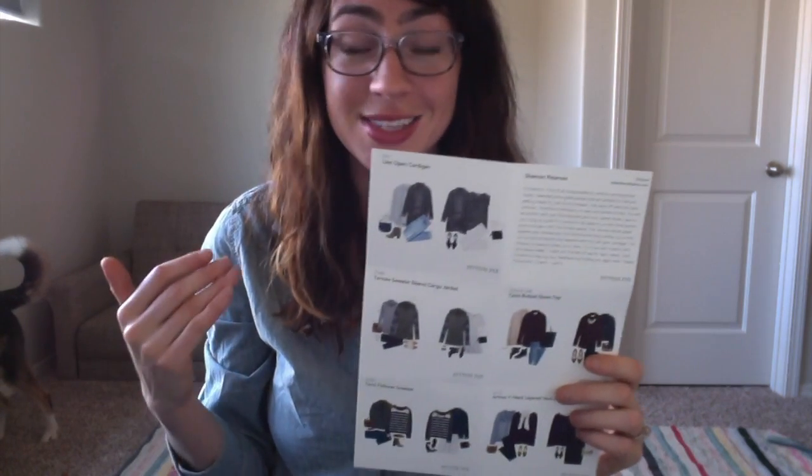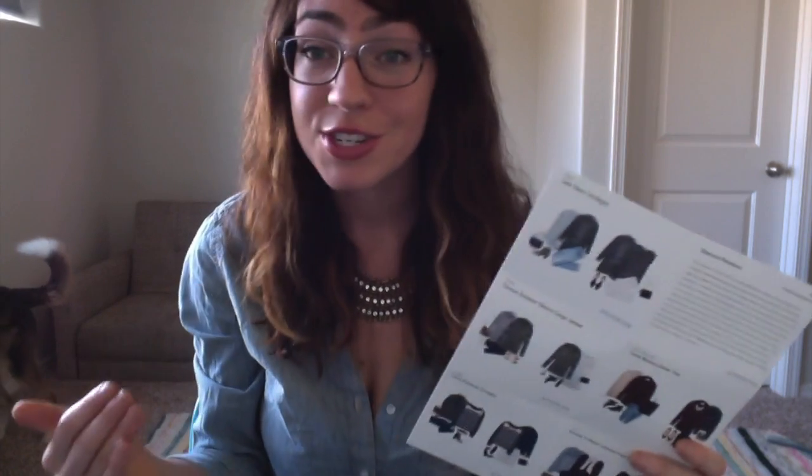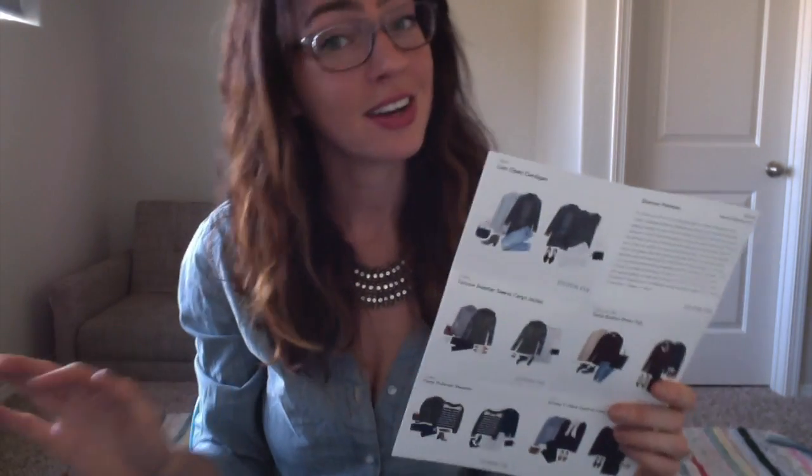They weren't listening to colors I liked. They weren't listening to fit that I liked. But this time, it's like perfect. The colors are great. The fit, granted, I haven't tried them on yet, so I don't really know, but the fits all seem really nice. I love that everything is really geared towards fall. And I'm just really excited to try all these on.